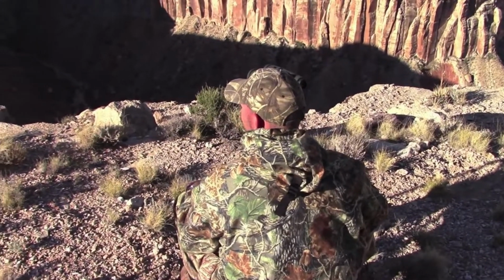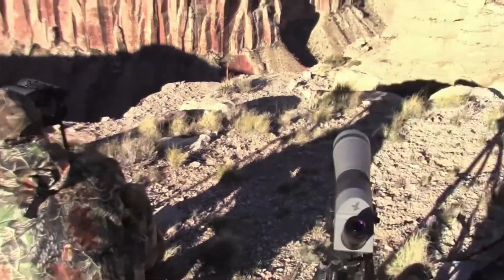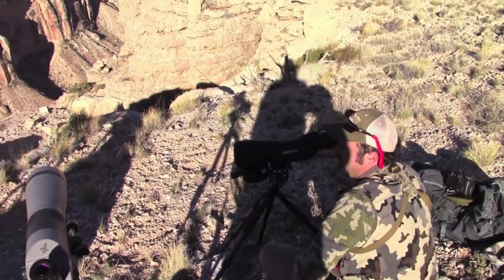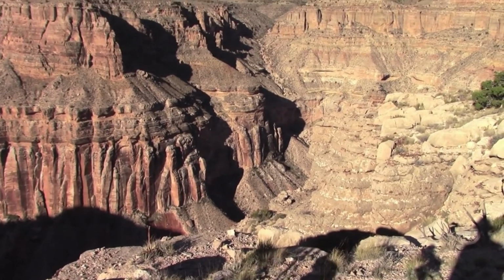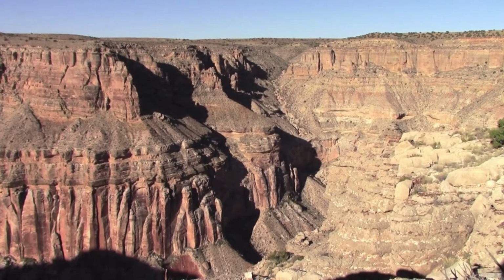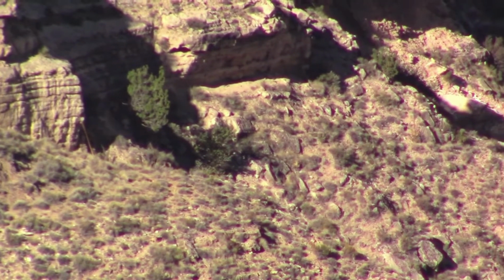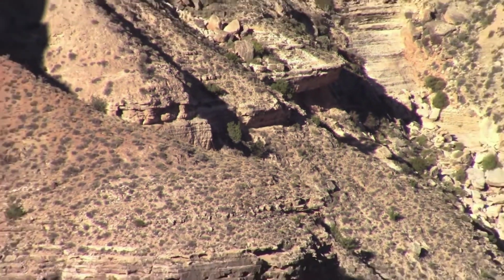So here we are, Friday morning, 8 o'clock in the morning. Got Brian with me. Sam was gracious enough to come out. They helped me locate that shooter ram that I found on Tuesday. You can see the canyon. He's up over in that direction there. Anyway, then I'm gonna zoom out, give an appreciation of really how difficult these are to hunt in here.